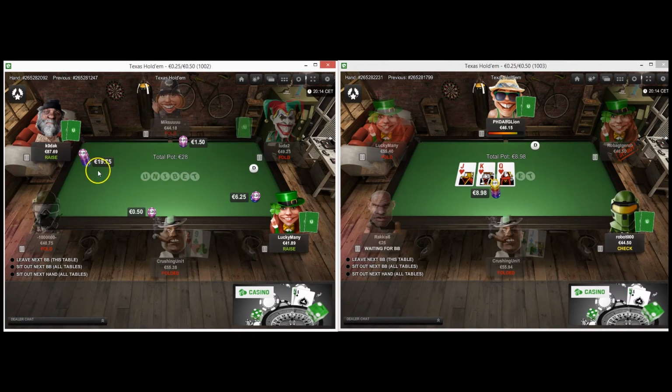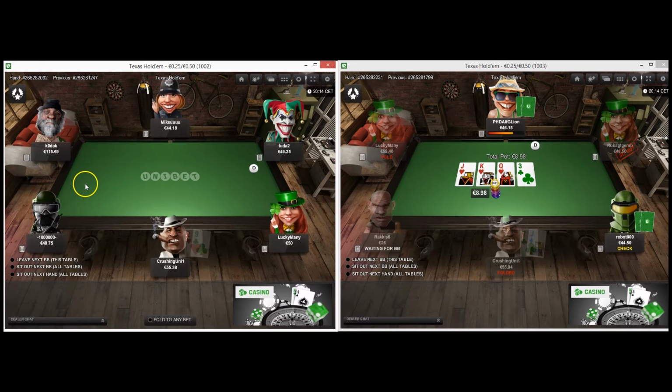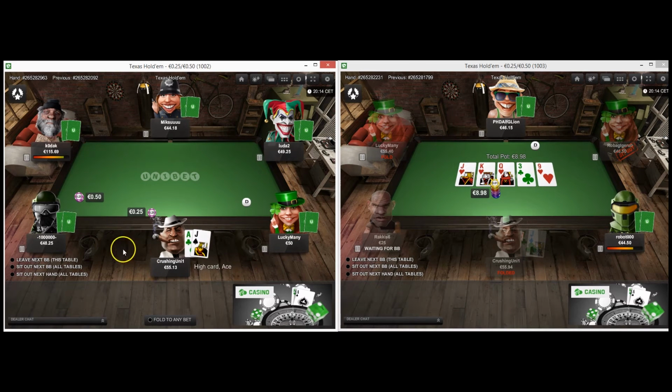Raise sizing here is really large from Kodak. I would not be making it this large with any of my 4-betting range. I'd have made it like 14, 12, something like that, if you kind of nutted. So possibly something to keep an eye on.